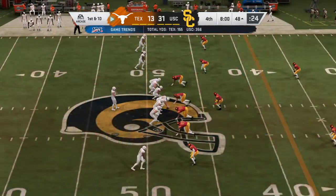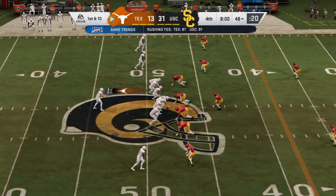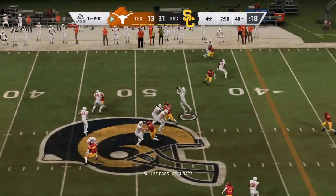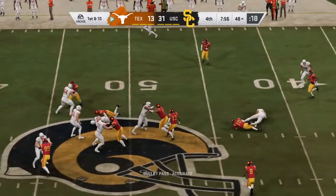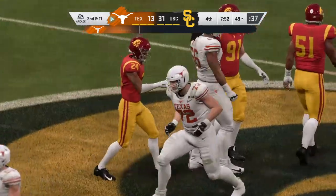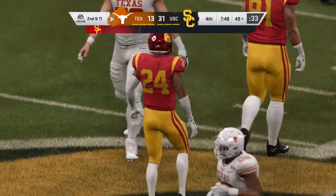Hey, we got to get this stop here, D. They'll look to throw now on first down. And it's a short one here, complete to the tight end. And that play will go nowhere, losing yardage back near midfield at the 49.